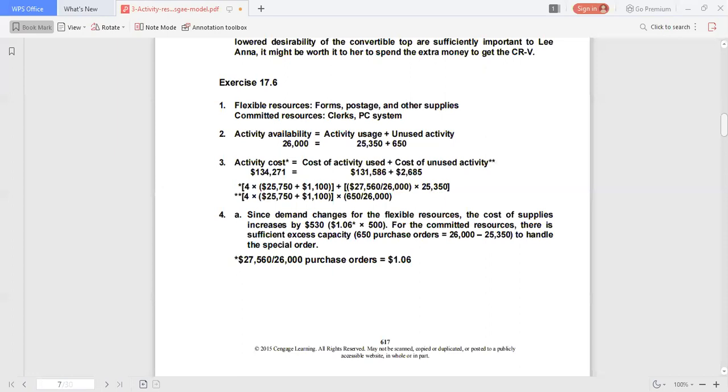Suppose that a large special order will cost an additional 500 purchase orders. What purchasing costs are relevant? By how much will purchasing cost increase or decrease? Suppose that the special order causes 700 additional purchase orders, how will your answer change?